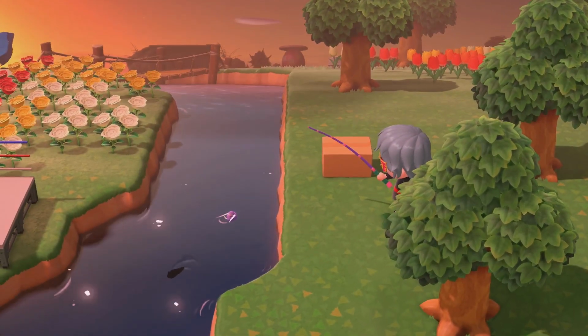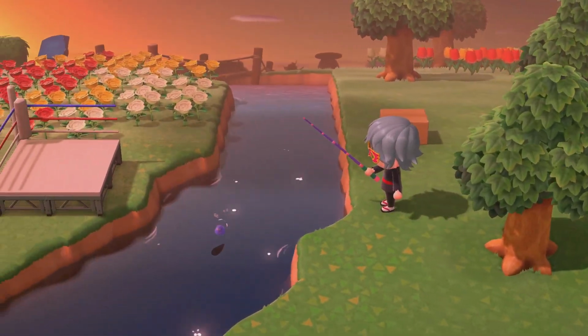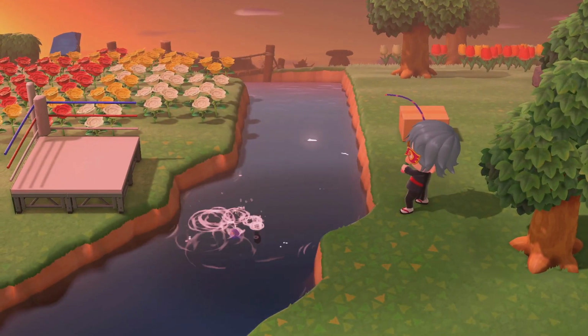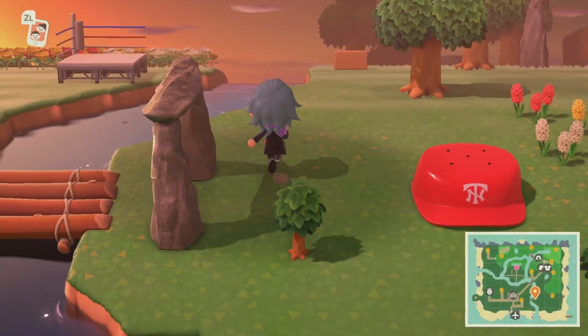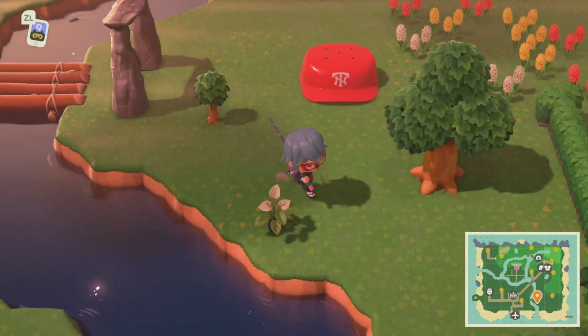Come on, little fish. I just need one of you to actually be the thing I'm trying to catch. If that happens, I will leave you alone until next season. Not good enough. And that's the other water bug, the one that doesn't sell for anything, so I'll leave that alone.